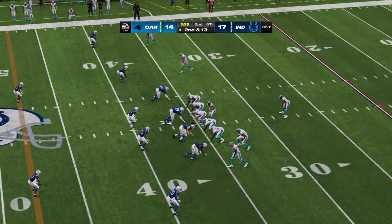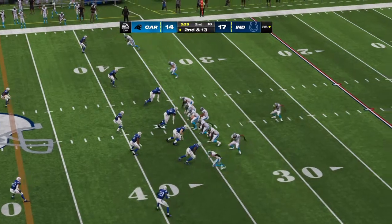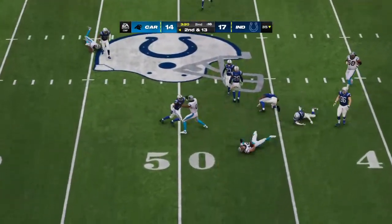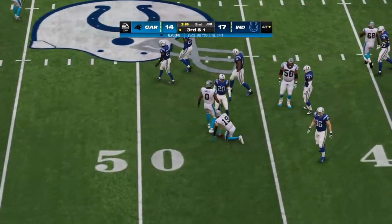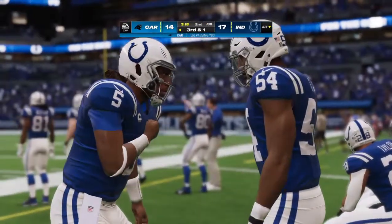So their task is a little bit more difficult now. 2nd and 13 that they're walking up on. Here's Young. He'll find Thielen working the middle. It's a pickup of 12, and that'll set up a 3rd down.